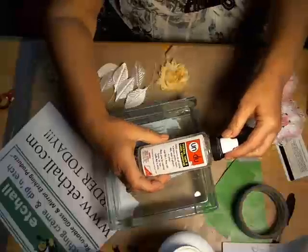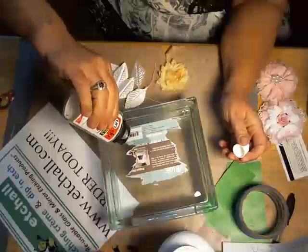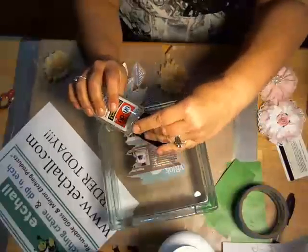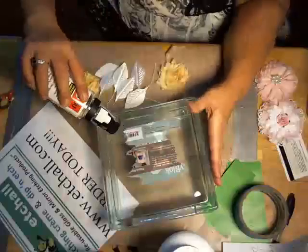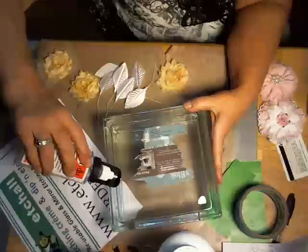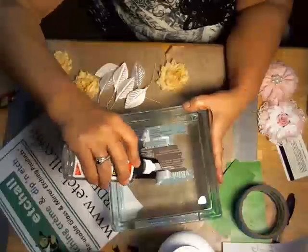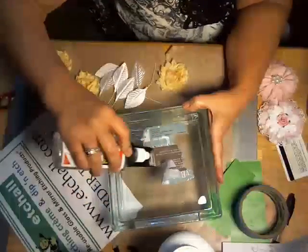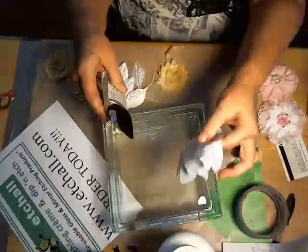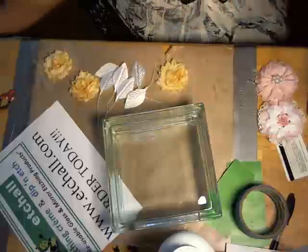Have you guys heard of this stuff, Undo? Oh man, it is fabulous. It is the best thing on earth. You squirt a little bit on, and it's got this scraper thing on the end. You can't find it in the stores. I had to order it online, but look at how nice this works. It just lifts it right up. The scraper, everything just takes it right up. I absolutely love this stuff. Angela turned me on to it when I couldn't get something apart because I used Goo Gone and it wouldn't work. And she said, oh no, use this. Look at that. Just came right off. Love, love, love this stuff.